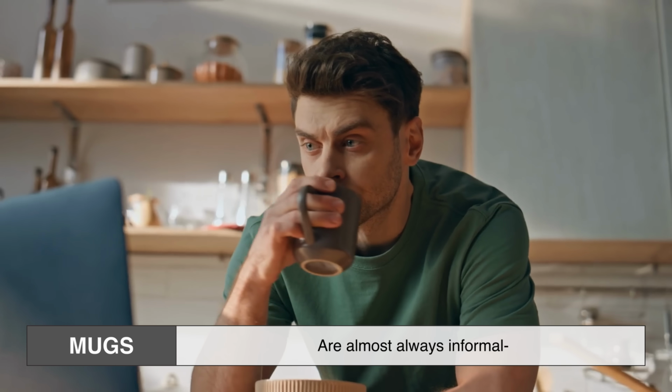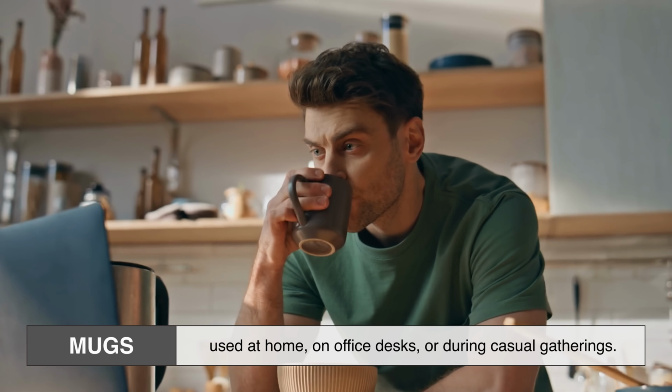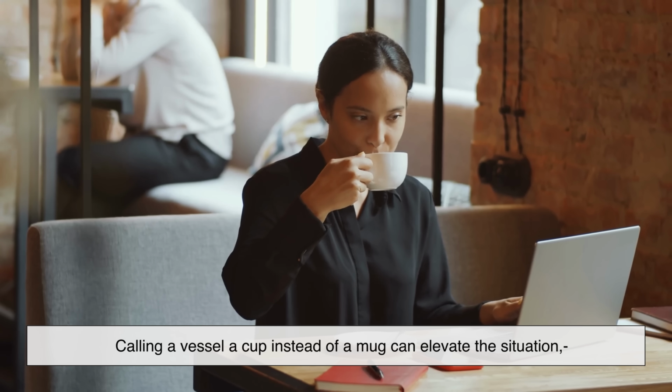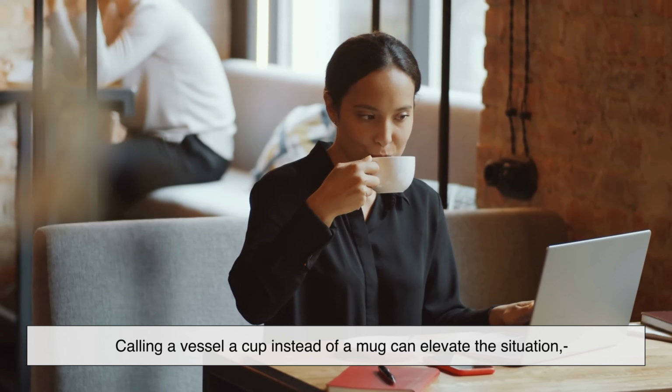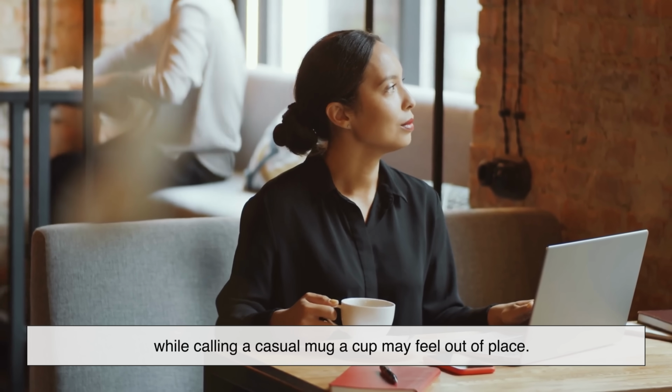Mugs, on the other hand, are almost always informal, used at home, on office desks, or during casual gatherings. Calling a vessel a cup instead of a mug can elevate the situation, while calling a casual mug a cup may feel out of place. Though these associations aren't universal, they shape how many English speakers perceive and use each term in everyday life.